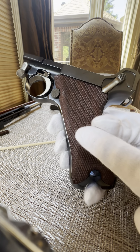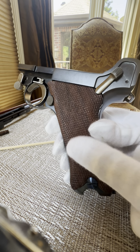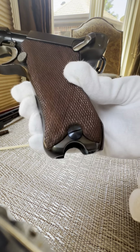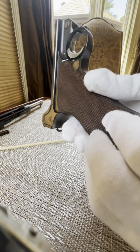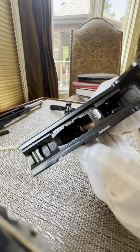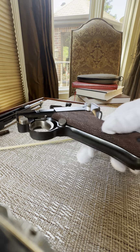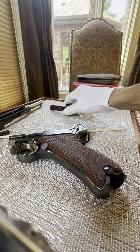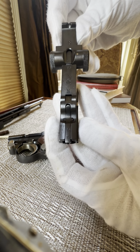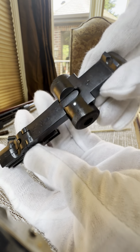The grips have been marked to the gun, but they are not the original grips. So the gunsmith just put the last two digits of the serial number on them. Okay, and that's basically how the K Date looks like. The inside markings, the outside markings I showed you. And I hope you find it useful. And here's the toggle. Again, the numbers.